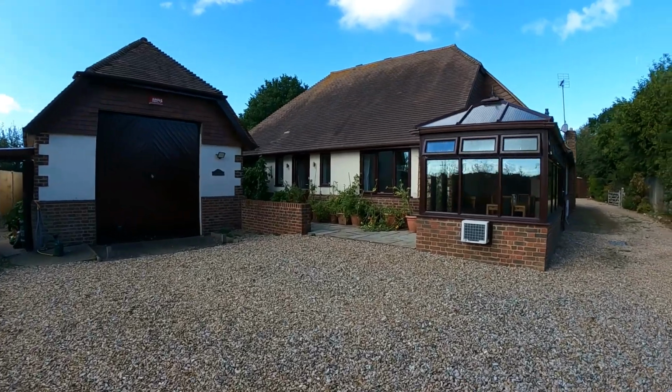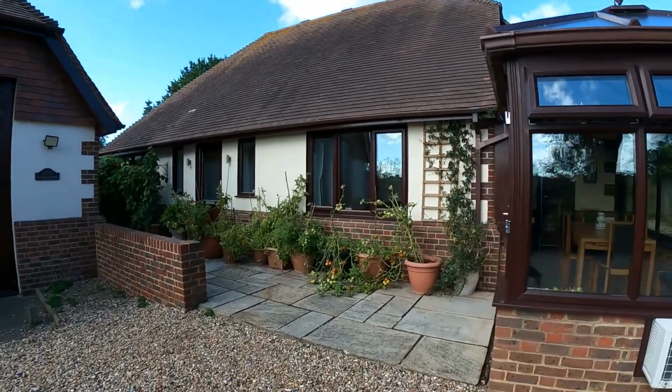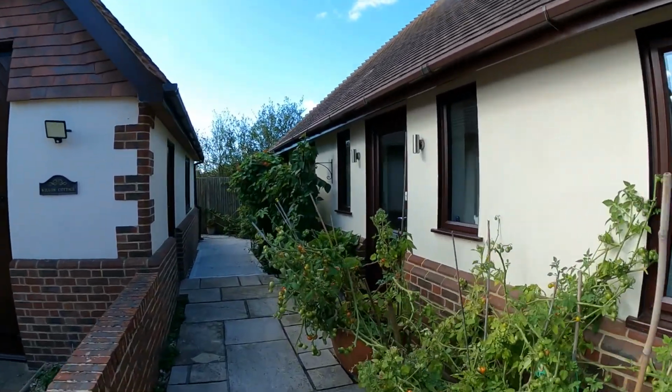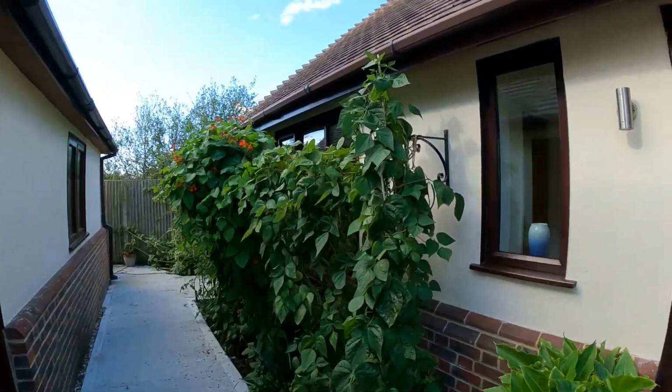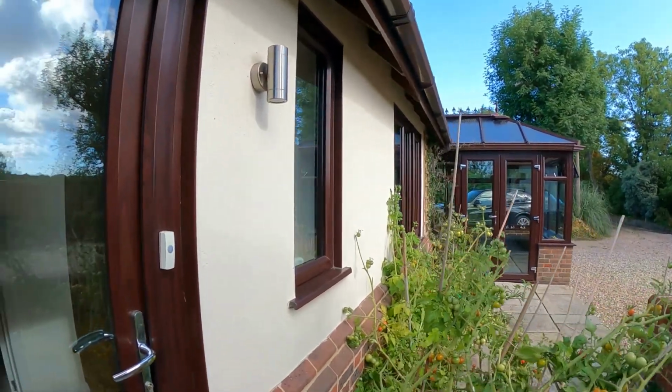Hello, it's Elliot from Kent Estate Agencies, and today we're in Whitstable taking a look at Willow Cottage on Church Street. Now this is a very spacious detached bungalow giving you 3 double bedrooms, and of course from the front you can already see all of that off-road parking and the garage to the front as well.